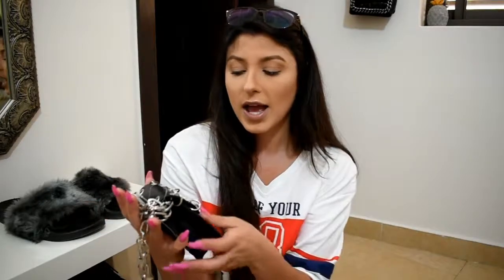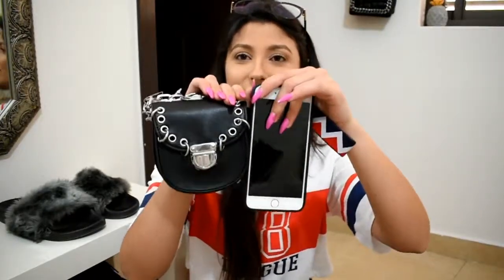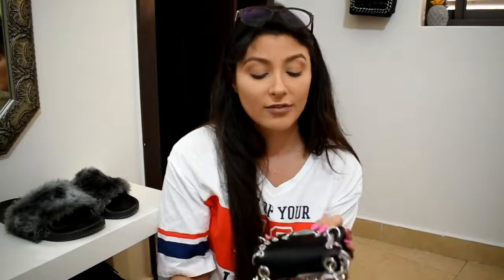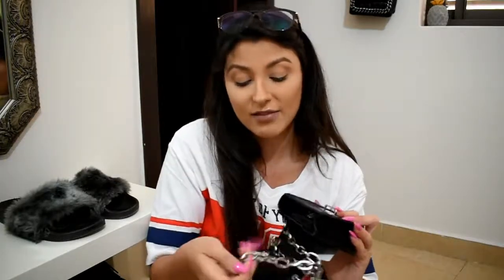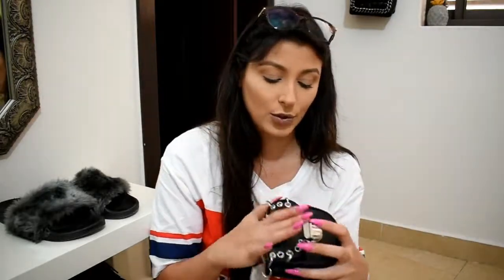I saw it a few days ago when I went to that store, and I was like, but it's too tiny, what am I going to fit there? I mean, my phone is not going to fit there. So why am I, what is happening? But then I tried it on and I love how it looked. I love this silver chain. Let me show you. I totally love this silver chain.